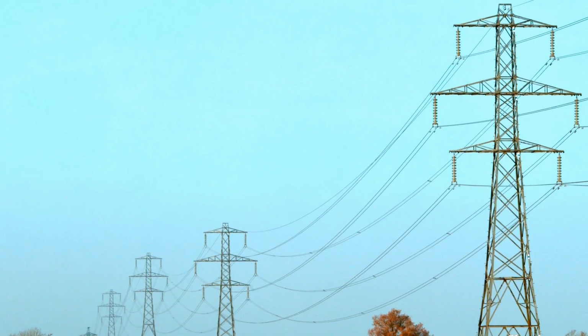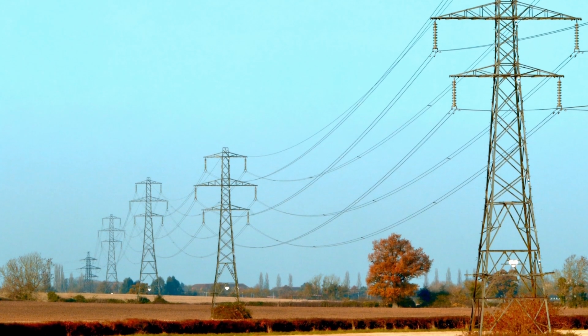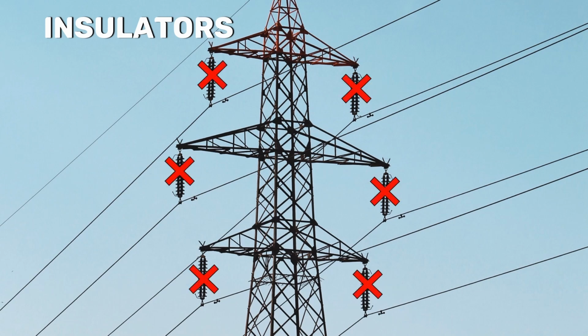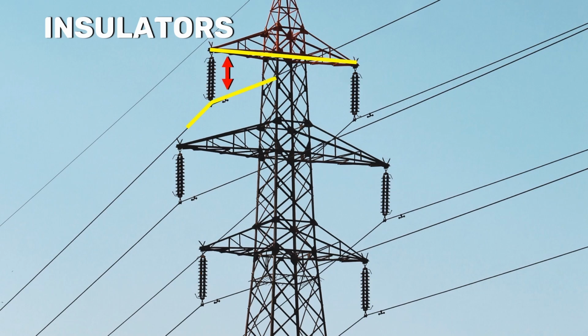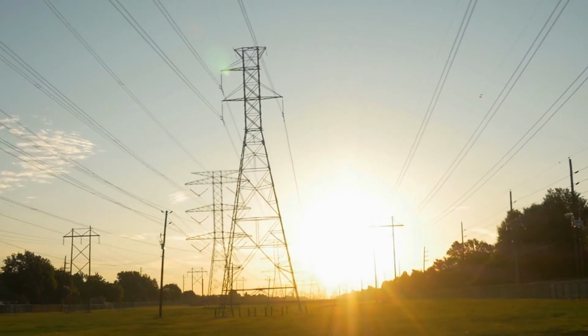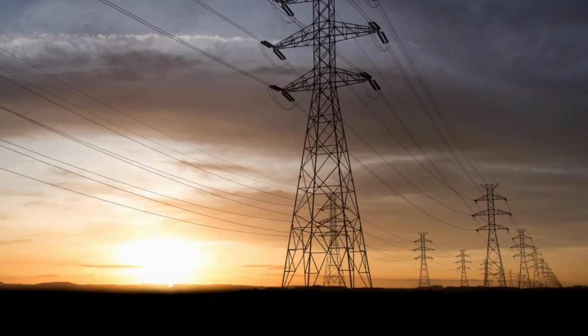To avoid this, the power lines are not connected directly to the tower. They are connected through insulators. Since insulators don't allow electricity to flow through them, there is no electrical connection between the tower and the line. Therefore, very high electrical resistive materials are used in the manufacture of these insulators.